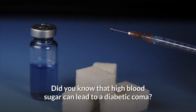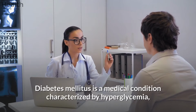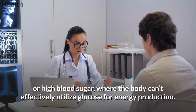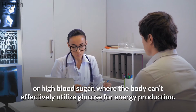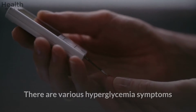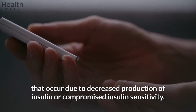Did you know that high blood sugar can lead to a diabetic coma? Diabetes mellitus is a medical condition characterized by hyperglycemia, or high blood sugar, where the body can't effectively utilize glucose for energy production. There are various hyperglycemia symptoms that occur due to decreased production of insulin or compromised insulin sensitivity.